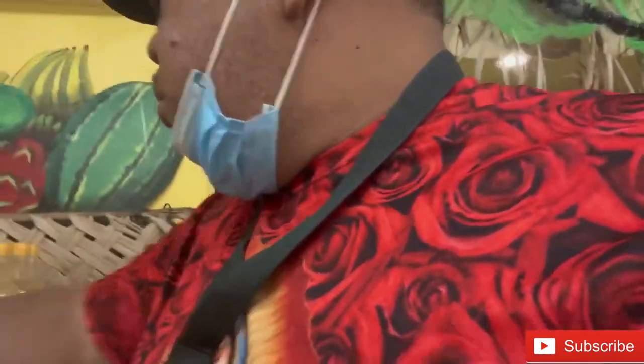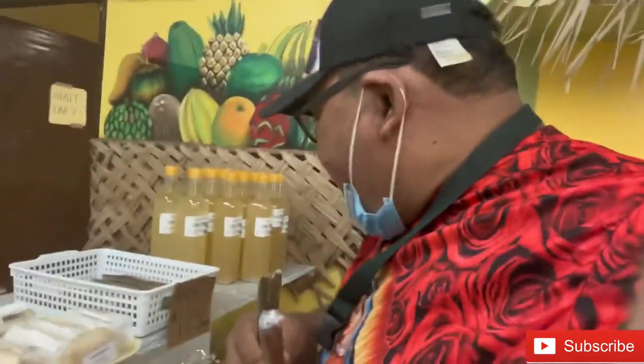Okay, so this is corn soup from MJ's kitchen. I don't know what MJ's kitchen is. And I guess two apigigi. Apigigi, I don't know what it is in English, but it's a sweet coconut. That's what it is.